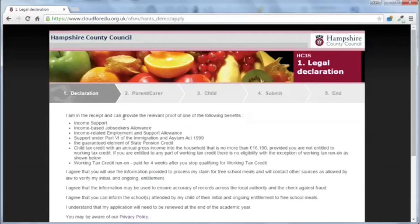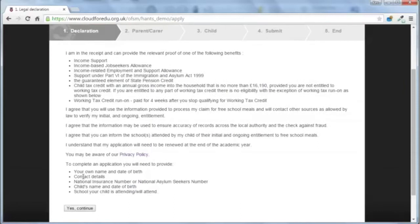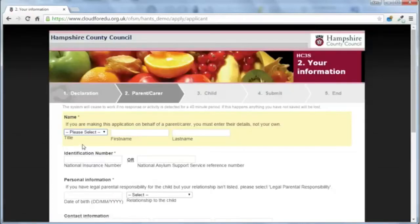So there you'll see a list of all the benefits, which is the same UK-wide. It then gives you a list of the details that will be needed to complete an application. If you click yes to continue, the first page you'll be presented with is a page for the parent or the carer's details.